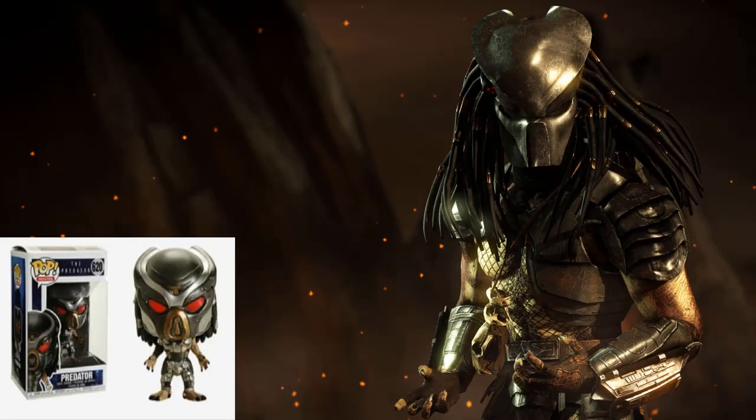This is the Predator. So this is the new look for Predator. Funko Pop has been making Predator Pops for a while. So there's a lot of cool ones out there. So this is obviously the new one for the movie.